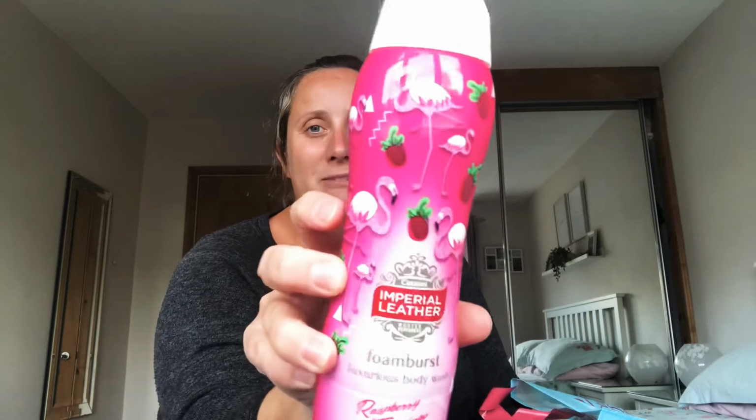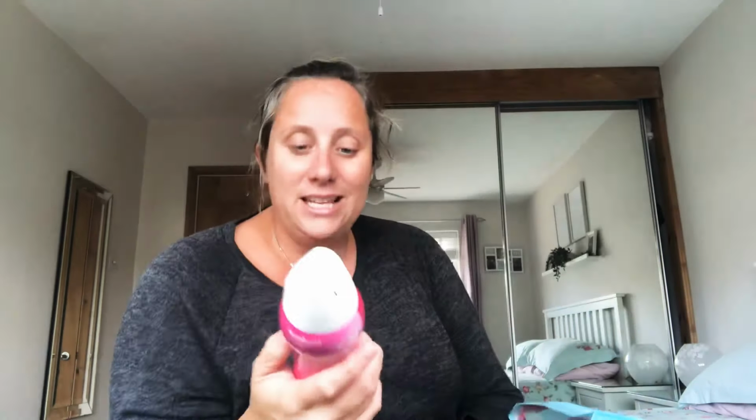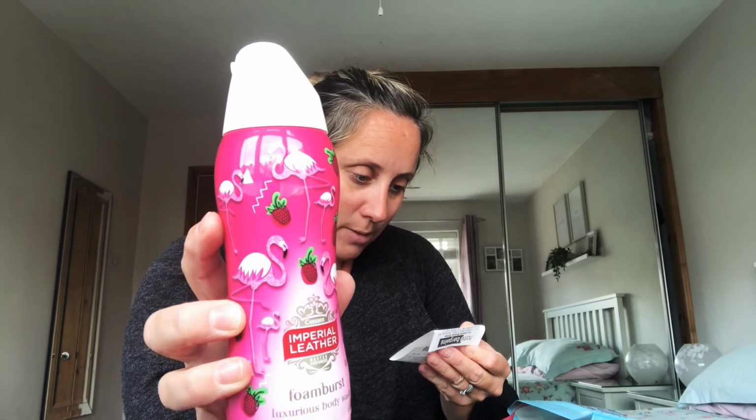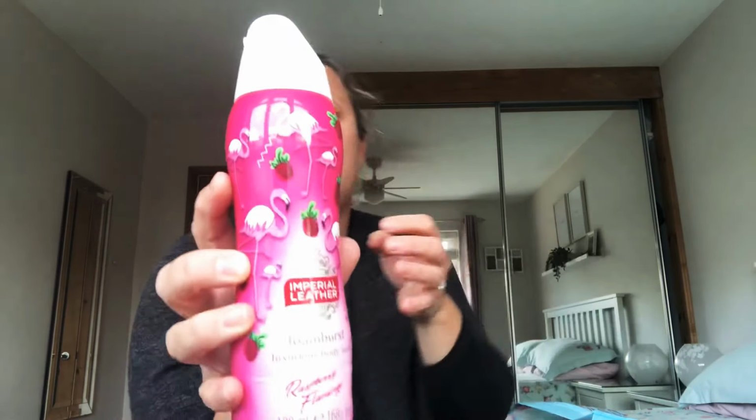Next up, I saw this. It's an Imperial Leather Foam Burst. These are absolutely brilliant. I'll tell you the price first so that you know before I start nattering about it. It was £1.79. These are actually £3 in Tesco, and for £1.79 it's really good.